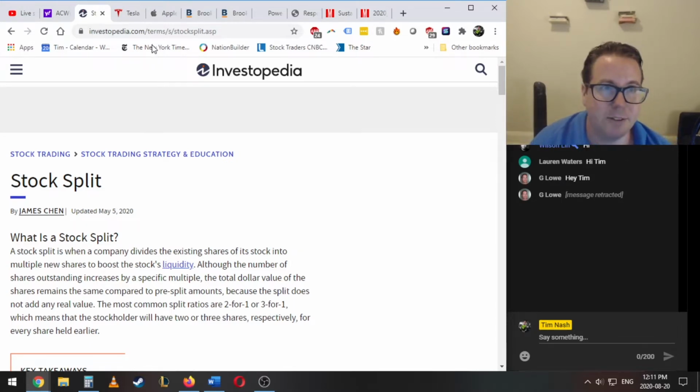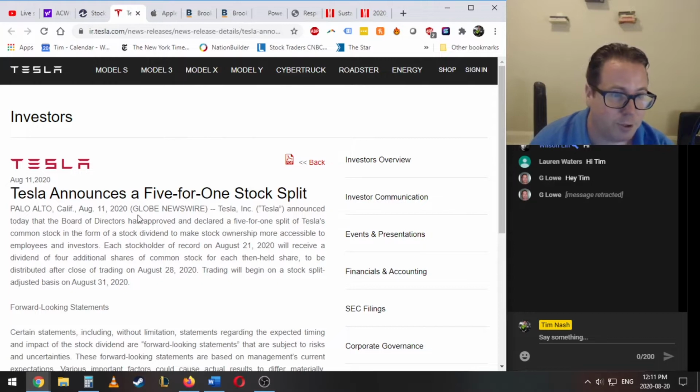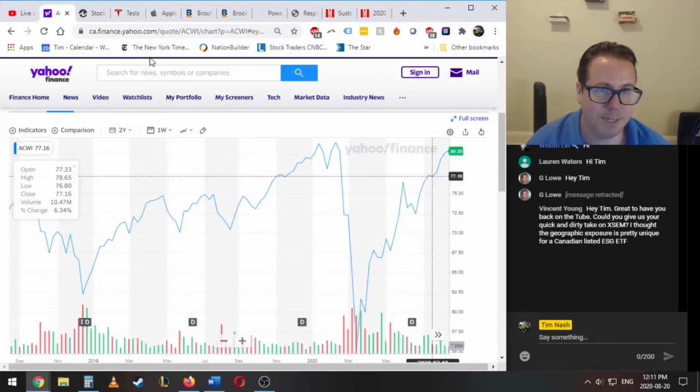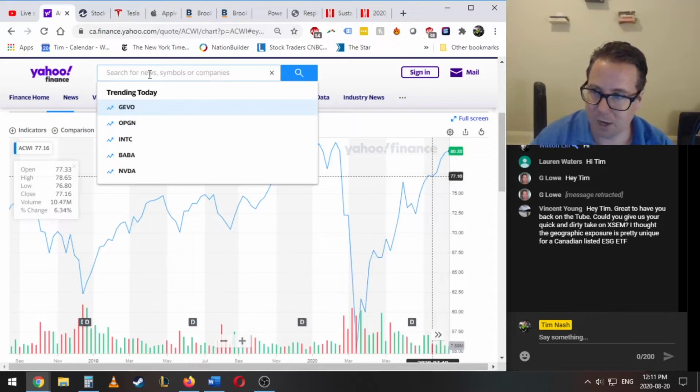Now, among the major companies that are about to do it, Tesla is doing this. You can see this is an announcement from 9 days ago, where they're doing a 5-for-1 split of Tesla's common stock. So what this means, so Tesla has been on a tear lately.